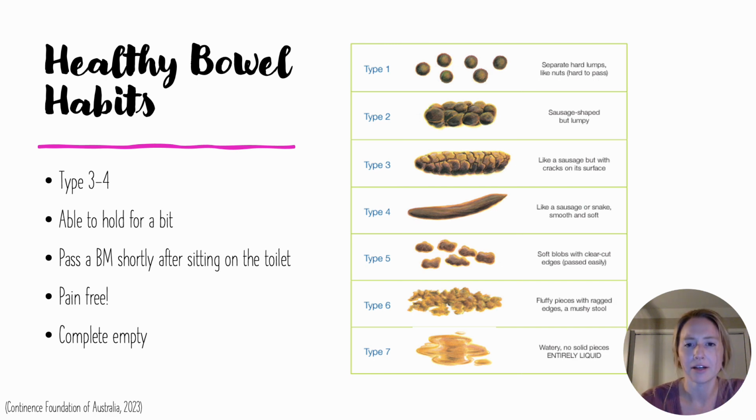All of those things. I also want to see that my patient can hold on for a bit. Do they have that urgency of the bowels, like you need to get to the toilet or else? Or are they able to suppress that urge a little bit? That's important to know. I run into more urgency issues with the type 6 to 7 stool consistency, and once we do some diet modifications and can get them to a 3 to 4, that tends to go away. I also like to see that my patients can pass a bowel movement shortly after sitting down on the toilet. Are they sitting there for 15, 20 minutes playing on their phone trying to have a bowel movement, or can they feel that urge, go sit down and go, get up and go on with their day?